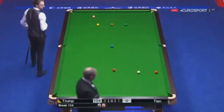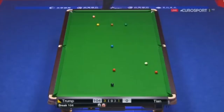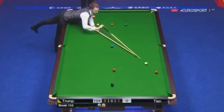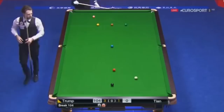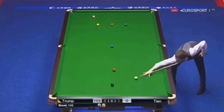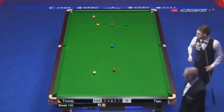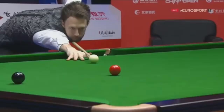Yeah, brilliant. Trying to play for the red nearest that right side cushion. Well, he had the correct angle on the black. Nicely played. And a nice angle on the black to get back onto that last red. Well, this would just underscore, wouldn't it, the form he's been in, if he were to make a 147 here.